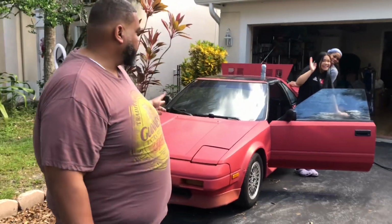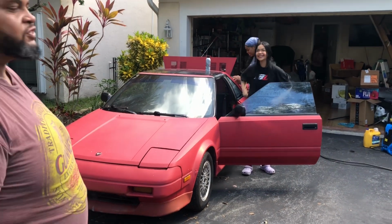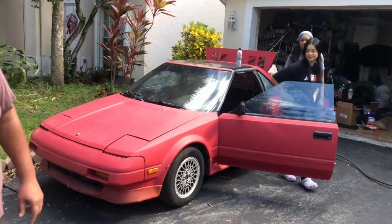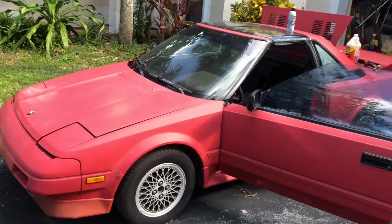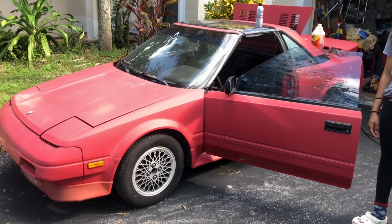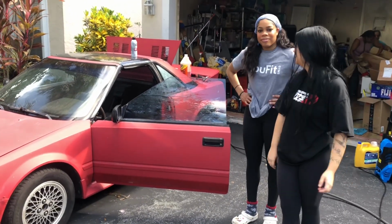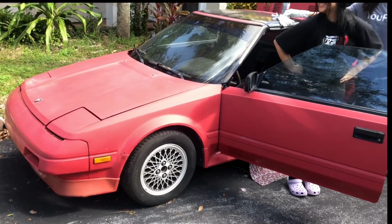So what do we have behind us here, Kevin? This is MR2. We have Julia and Ali. They're little project cars. All right, so these ladies, Kevin called me up a couple months ago because these ladies wanted to get a project car and they saw this red 87 MR2 for sale, but they knew nothing about cars. And Kevin called me up and we said, all right, well, let's see if we can help them out. So this is what we got. So we're gonna go ahead and show you guys what these ladies went ahead and purchased and why they're interested in getting an MR2. All right, so here are the ladies that own this beautiful to be red MR2.